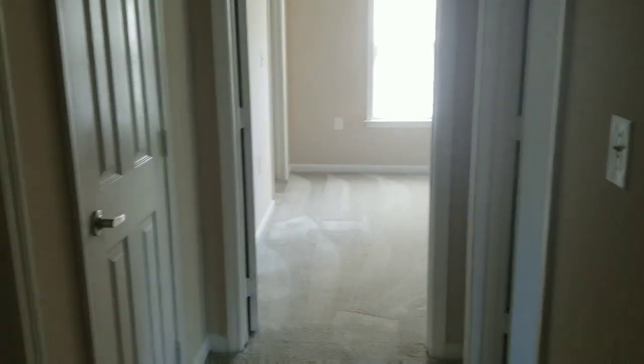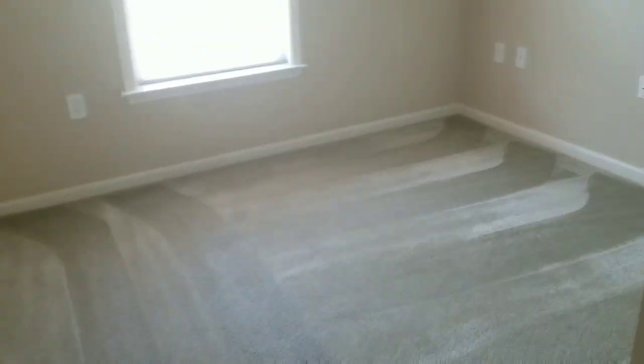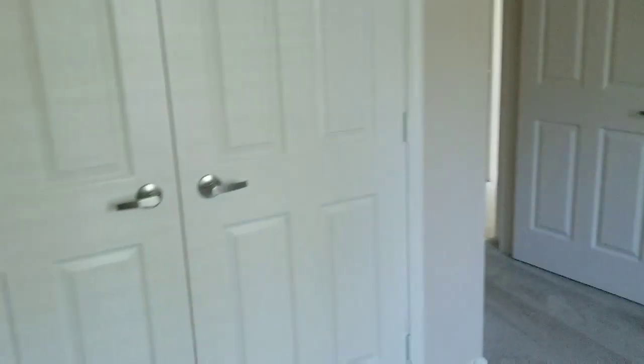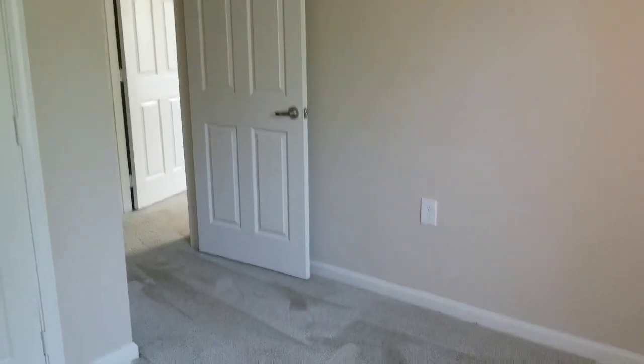Okay, so turning back around this way, I'm coming down the same hallway. I'm guessing this is a linen closet here. Nice size linen closet, which I actually didn't even have at the house. And then if you turn this way, here is the second bedroom here. Again, with the double closets, outside, another ceiling fan. There's the double closets over there. And then the door going out.